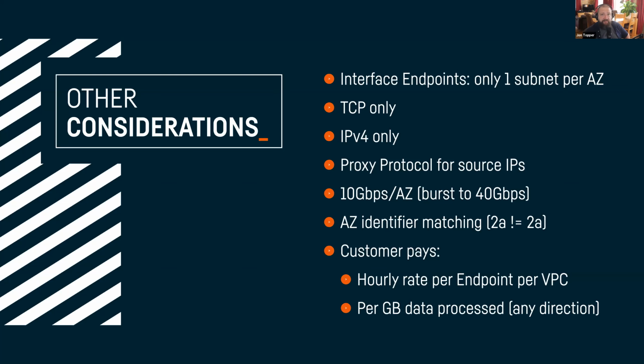Things to bear in mind about this whole setup. Interface endpoints can only be set up in one subnet per availability zone. So most of you won't worry about this as a limitation, but it is a limitation of PrivateLink, that if you're creating interface endpoints, they can only be assigned to a single subnet within an availability zone. That's a limitation. It's only TCP. So you can only make stateful requests over PrivateLink. It's also currently only IPv4.